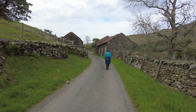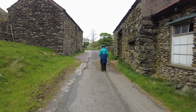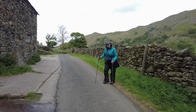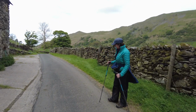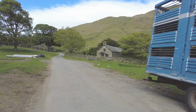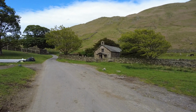Back down by the lane. A long walk back. Let's catch up with Elaine and ask her a question. What has been your least favourite fell of the day? The last one, the Nab. The Nab. Back at the Church of St Martin, which means the car isn't far away. Find the car, get back to our cottage, have a cup of tea.